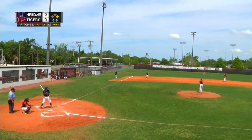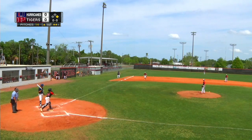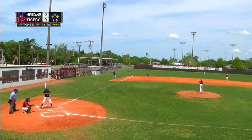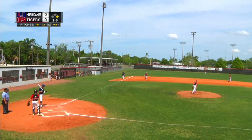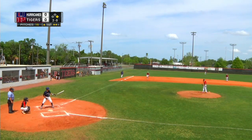Ty checking the runner on first. He's pitching from the stretch, and he grooves a curveball that's just a bit high for ball 1. Once again, checking the runner. We might see a throw over to first here. Let's see how it goes. No, he's going to bring it home, and once again, Ty Hooks making a stop on a low ball. The count is 2 balls and no strikes on Hunter Mink.